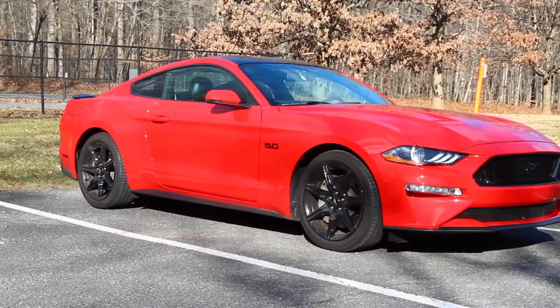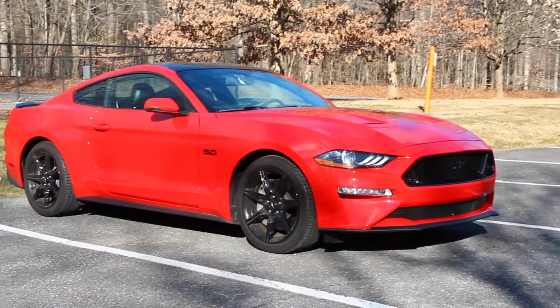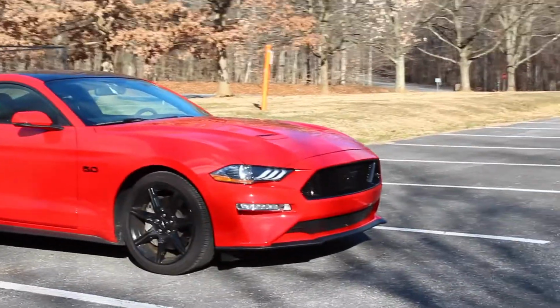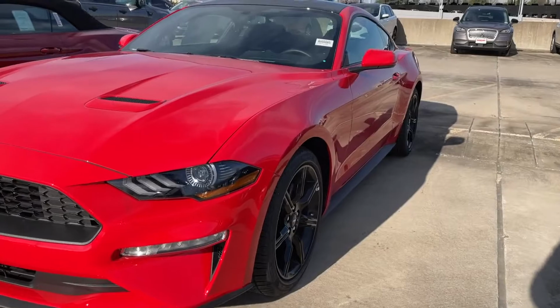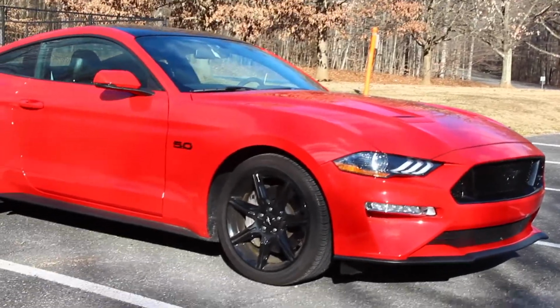So my 2019 Mustang GT is the Race Red exterior with the black accent package. That's why you've got the black wheels, blacked out front grille, and even the blacked out roof, as you can see. Just looking at the comparison with the Mustang Ecoboost, which is also Race Red with the black accent package, it will be pretty much an identical car, with the differences being only what's going to be different between a GT and an Ecoboost model.